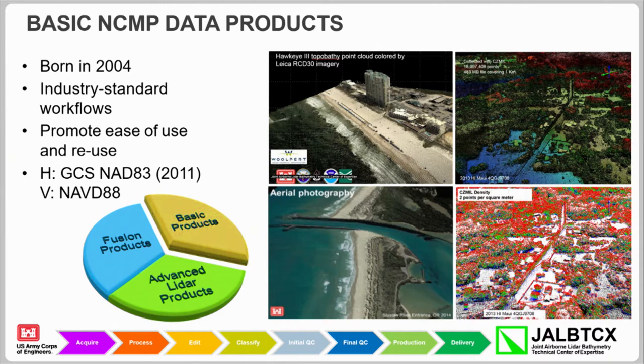The basic data products that are produced from this program include LIDAR point clouds. We have a few different examples shown here, where on the top right we're colored by height, and the bottom right we are colored by point density, and then the top left just by RGB value. The point clouds are classified, so every point is either a ground or an on-ground point, so that facilitates some additional uses down the processing stream.